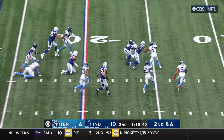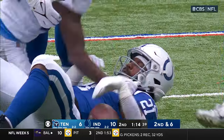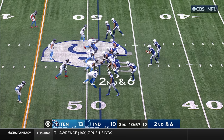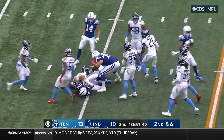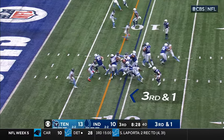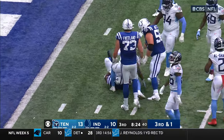Hand off here to Moss. Moss finds a crease right through the middle of that defense. Tackled by Fulton. And what has been a big, big story over the last couple of years on second and six. This is Moss breaking a tackle, and he continues. You know, up front, Ryan Kelly and both of his guards having a day. Moss spinning his way inside the five.